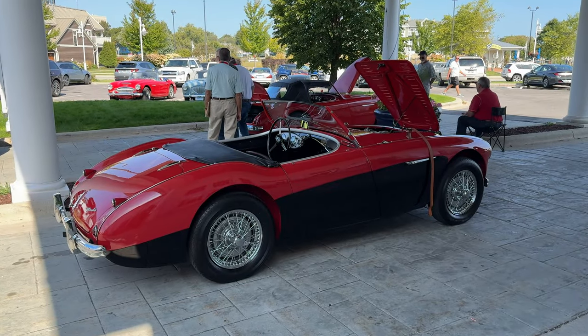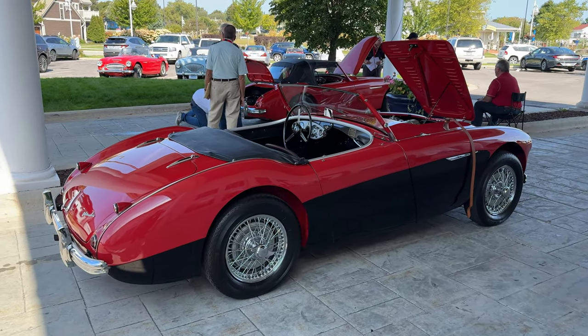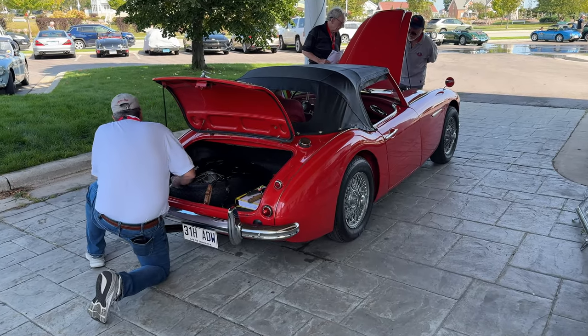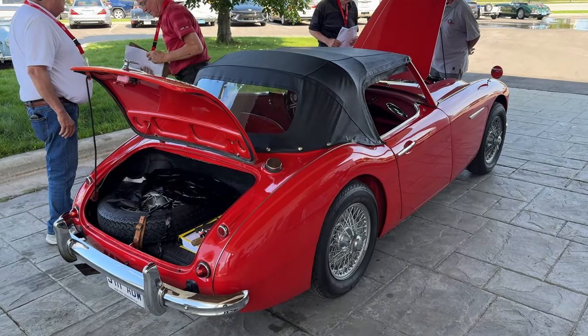Right now, this is the concourse judging area. They are judging the mechanicals of these cars, and then tomorrow they will be judging the bodywork on the cars. So they're checking everything to make sure that it functions correctly. All the lights, the horn, the wipers, every switch must be touched and made sure that it functions correctly.